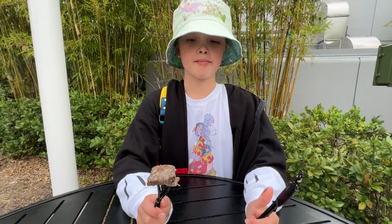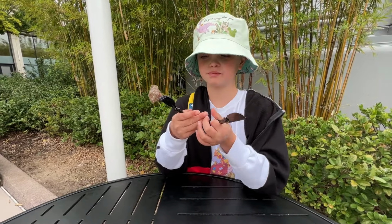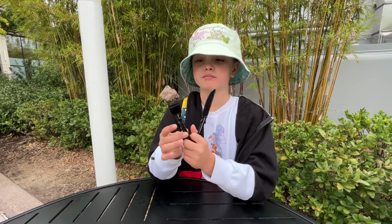That is good. Very flavorful, very chewy. Very good. Would get it again.